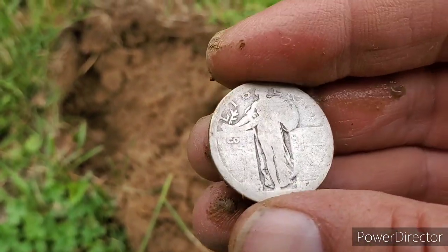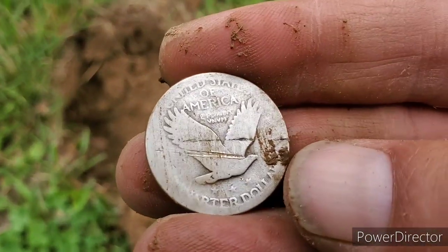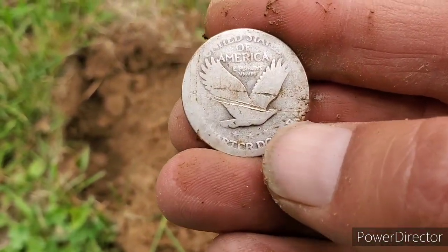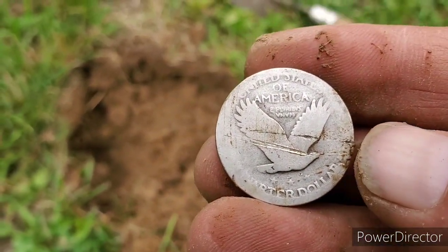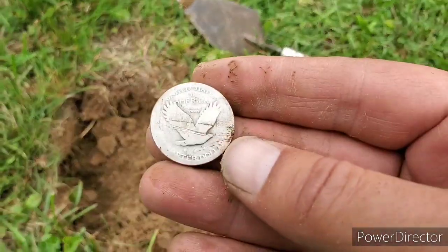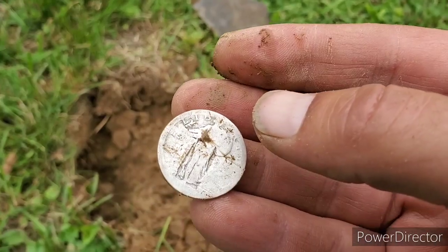So we got a Barber quarter and an SLQ out of here. And of course I just whacked it right across the face. That's an old scratch up there, and the bottom one was me. Oh well. That's me trying to do the live dig. But I will take that any day. So there we go. I finally had a successful live dig.